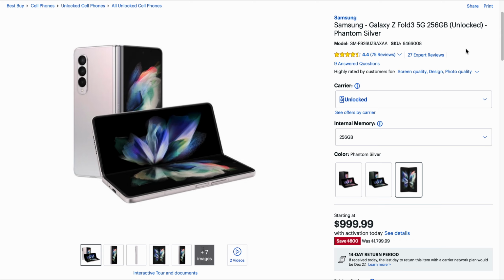This is a public service announcement. If you wanted an unlocked Z Fold 3, do not go to Swappa, do not go to wherever you're going to. Buy it directly from Best Buy. I have links down below. You can grab this for $1,000 flat out unlocked.